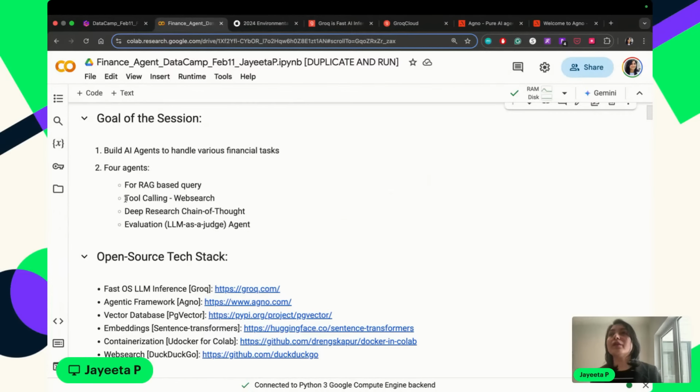We're also going to build another one for tool calling for web search. The other one is for deep research. I think we're going to do this deep research for a couple of stock processes. And then we also have an evaluation where we are going to use an LLM as a judge agent, just to see how another LLM agent scores a particular agent's answer.